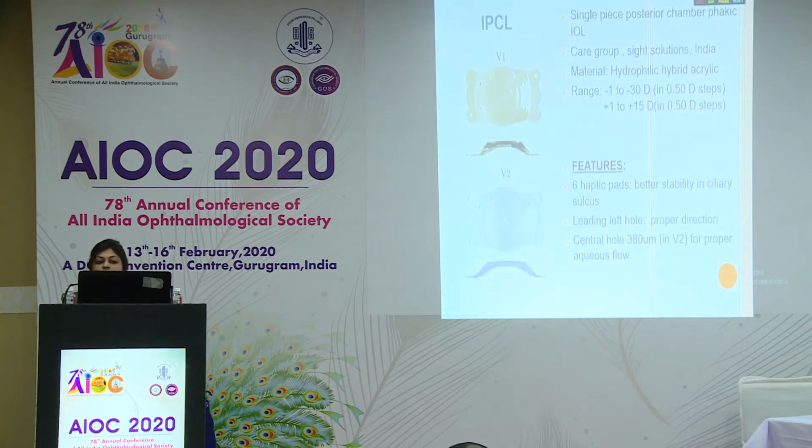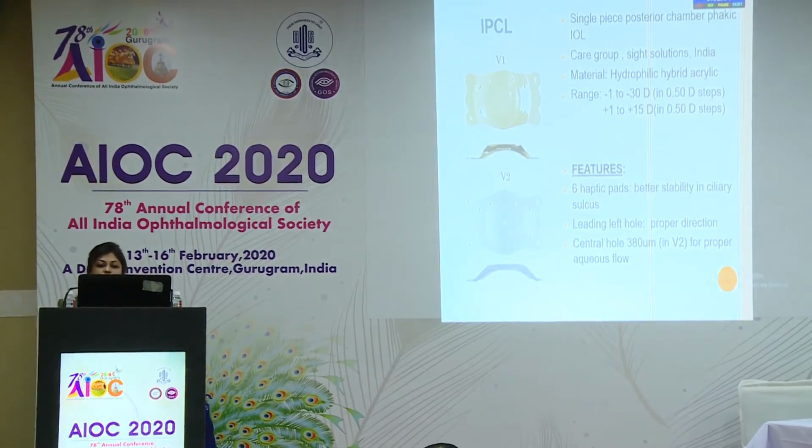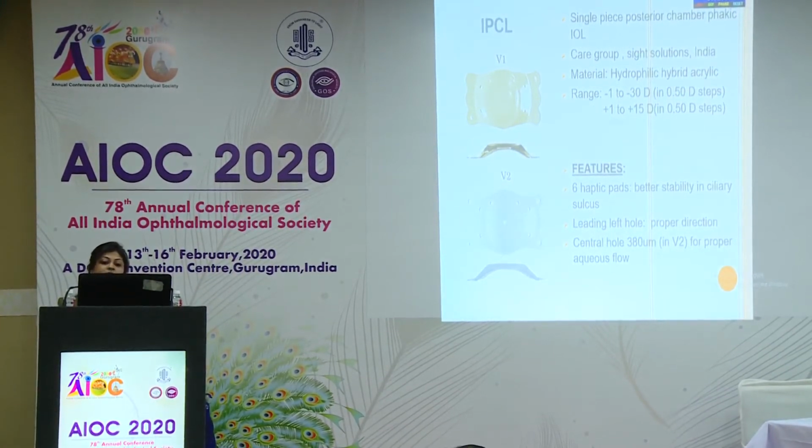So IPCL, or implantable phakic contact lens. This is a single piece posterior chamber phakic IOL manufactured by Care Group Sight Solutions India, made up of hydrophilic hybrid acrylic material, which provides lenses correcting -1 to -30 diopters of myopia and +1 to +15 diopters of hypermetropia.